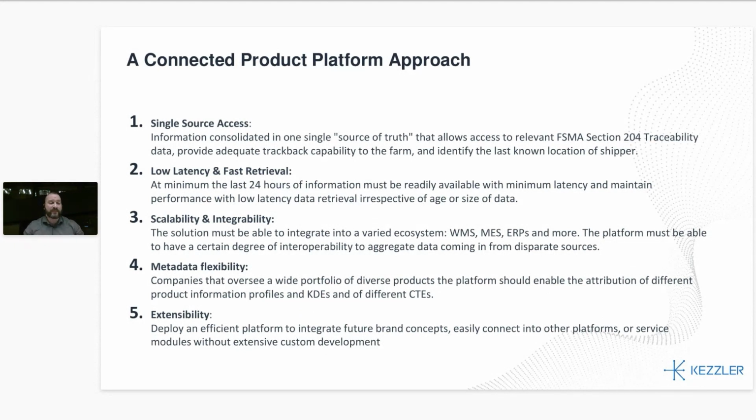What you really need to have is a platform that allows you to bring all that in-house, regardless of the different systems that you have in the different points of your supply chain. And to do that with low latency and fast retrieval. You don't want to be waiting for hours, sometimes days, for your database to be able to spit out the FSMA report that you require.